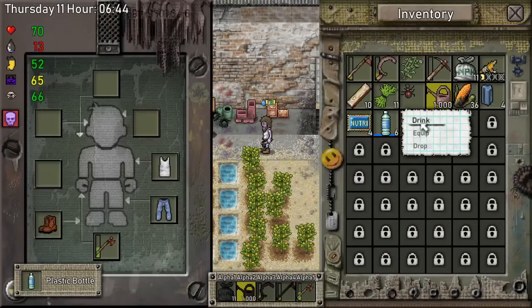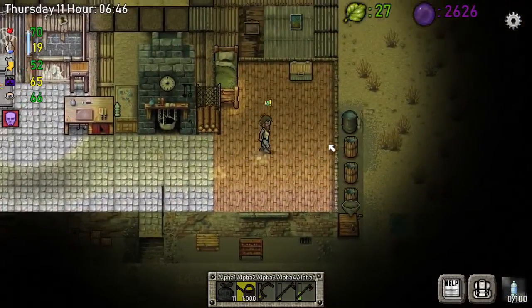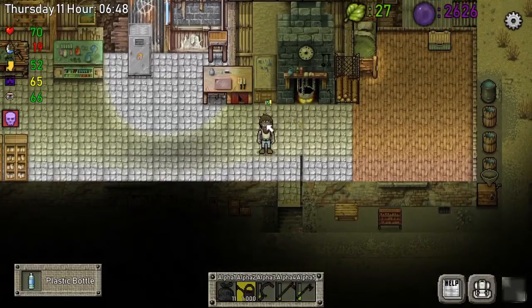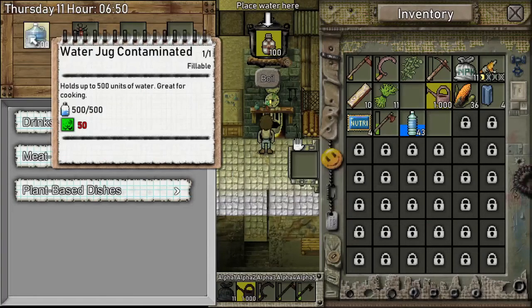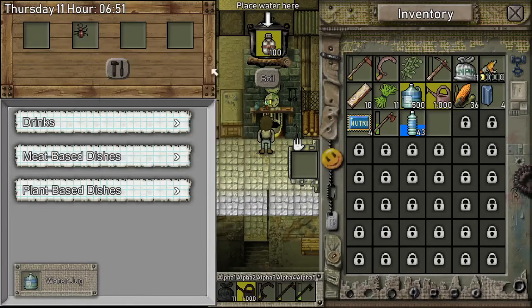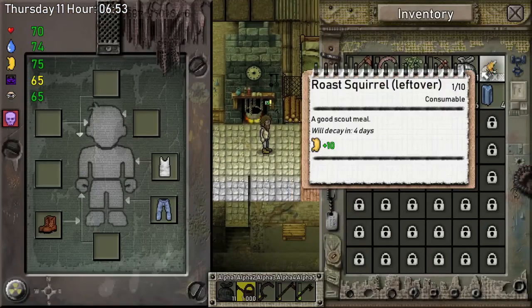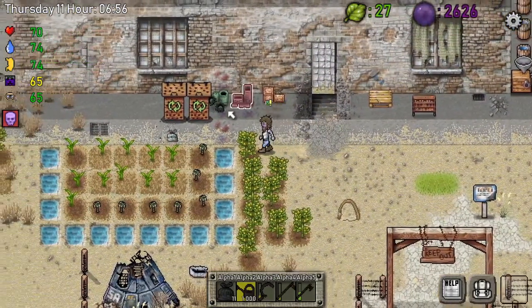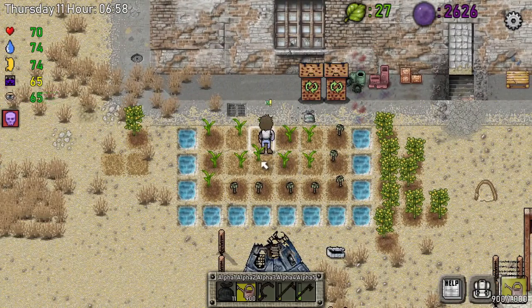Here, you want some water? Drink 6 water. How you like that? Well, that's actually here. Boil this. Just right click it. Ha! We still got this. Drink it. Thank you. Oh, you need 5 of these. That's right. Are you hungry? How much does it have? Plus 10? Okay. I need some time. And I need to water my crops real quick.